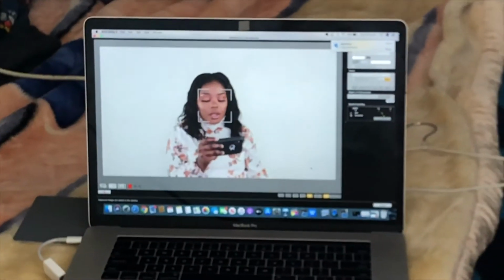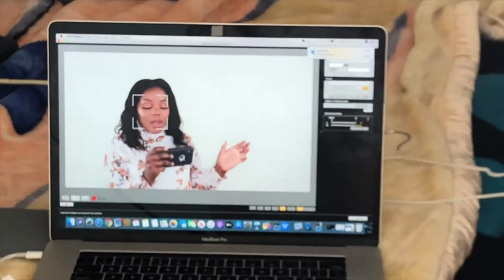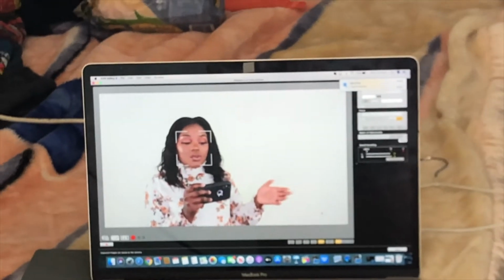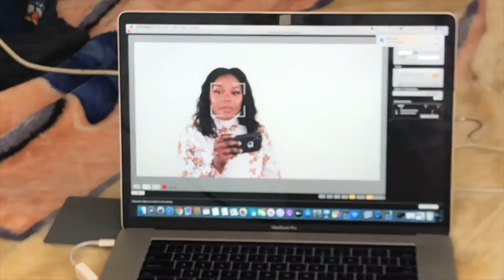As you guys can see, my room is pretty small, so I just work with what I have for now, until I'm able to get a bigger space where I can be more free and do a lot of things with my craft, I guess.